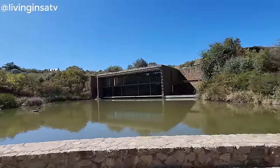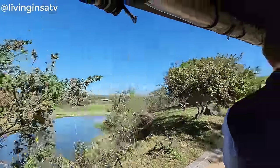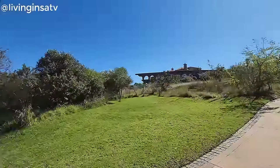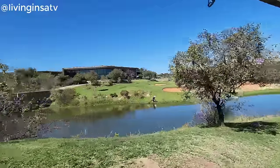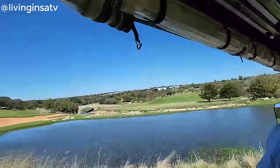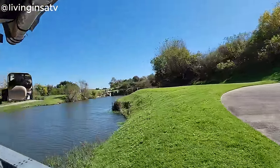So that's the health spa. Yes, it will still be under construction. Now this is definitely an experience. There is nothing in the world that people can compare this to. This is really an experience.